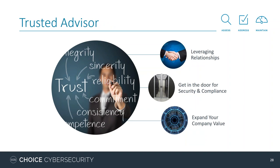So the reason this is such a great opportunity for you is because you're the trusted advisor and you already have the trust of the client. And by you walking in with a security compliance offering, you're going to have an edge up being able to offer these services.